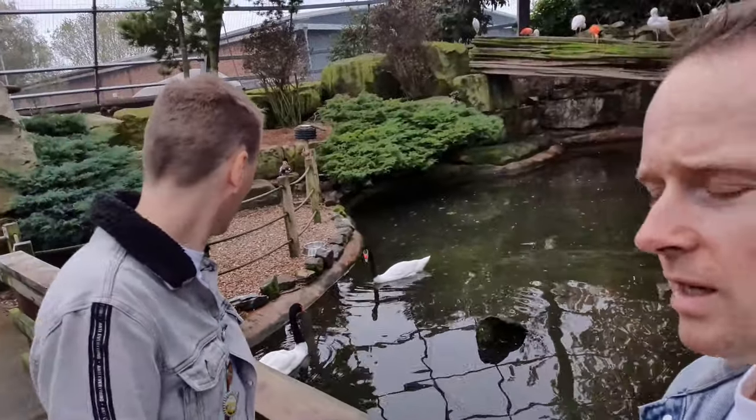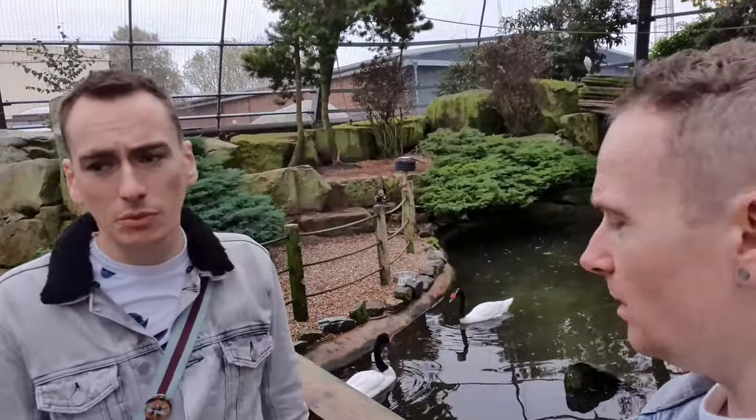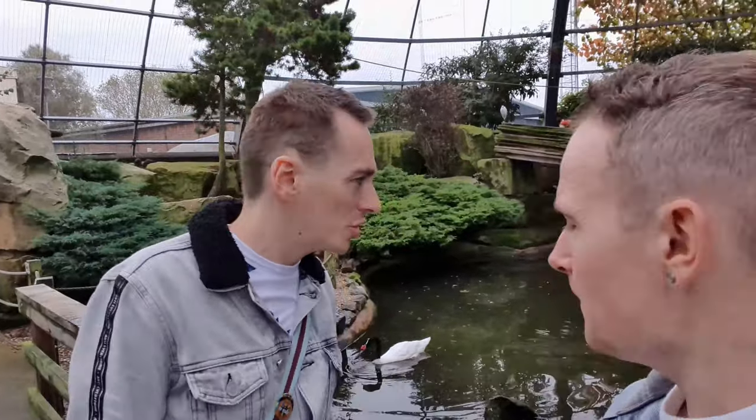I'm not sure what sort of swan that is. Some sort of black and white swan. I'm sure there used to be a lot more signs than there is at the moment. Yeah, there used to be a lot more signage, I'm sure. I can only see the signage for the bittern and the spoonbill.